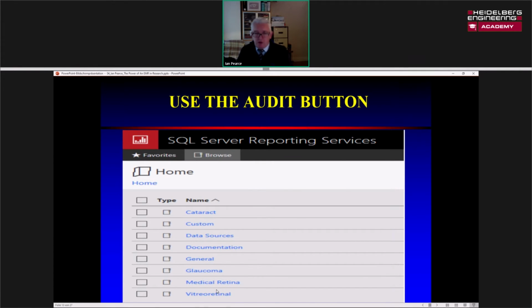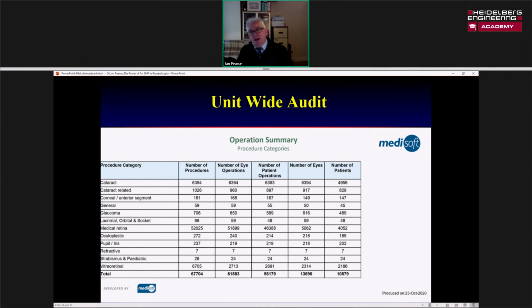And again, Oliver showed some of those, but just to highlight a few of them, this is an operation summary. Now, remember, my unit has been using it for 3 years, but only a few clinicians, and now gradually we've rolled it out to everybody else. We can see here we've got over 60,000 operations recorded now.